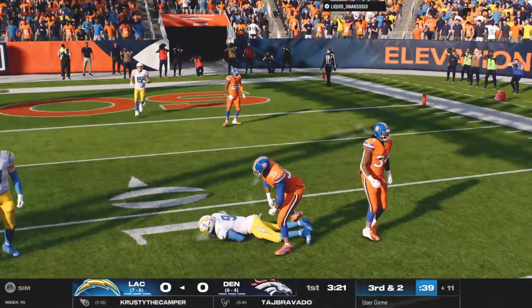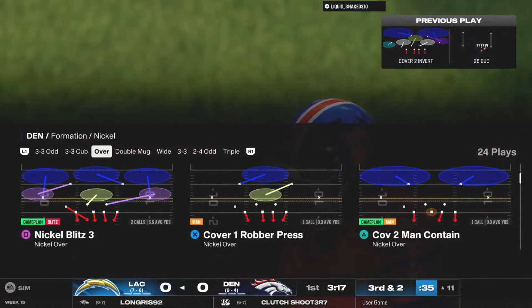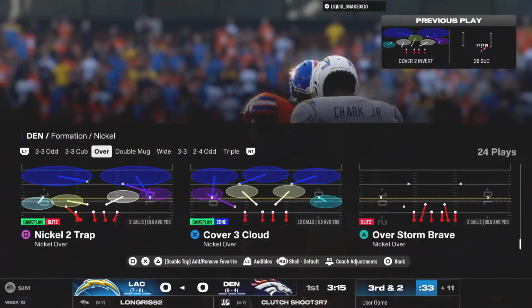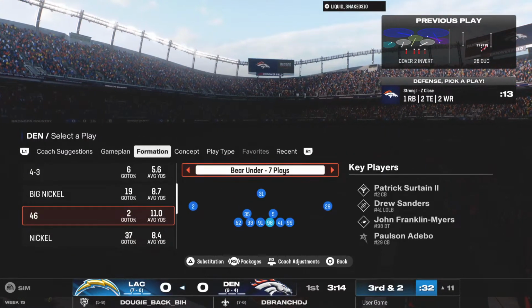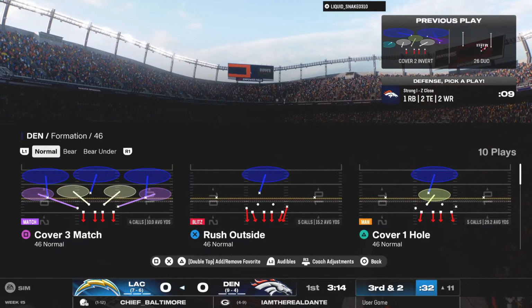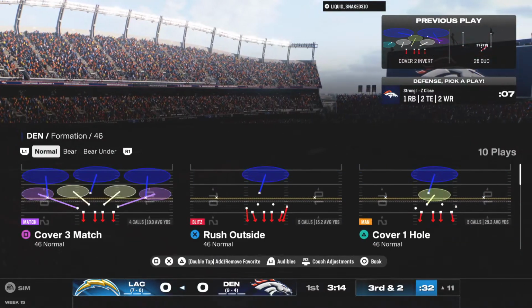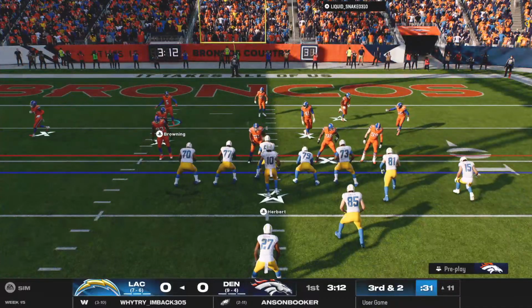This one caught by DJ Chark. He'll get about 6 before he's taken down. The receiver thought he had a nice soft spot in that zone coverage, and he settles down to give a nice target to the quarterback. But the defense had eyes on him the entire time. Secure rally tackle prevents that from turning into a big play. Here's 3rd and 2.